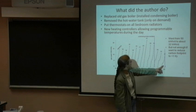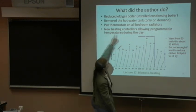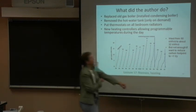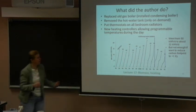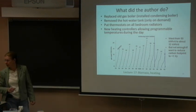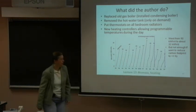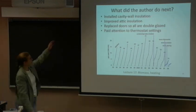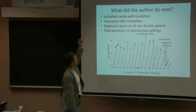And then at this point, what did he do? He put thermostats on all the bedroom radiators. He moved the hot water tank and installed new heating controllers, all programmable temperatures. I think that's what happened here. And look, I don't know if this is a full year yet, but it's significant. The X's are much closer together. So he's definitely using a lot less energy, and he lives in a very old house. He went from 50 to 32, but his goal was to reduce his carbon footprint to less than 1 ton per year, and so even all of this was not enough. So then he installed cavity wall insulation, attic insulation, and replaced the doors so they're double glazed, so he must have windows in his doors, that's all I can think of.